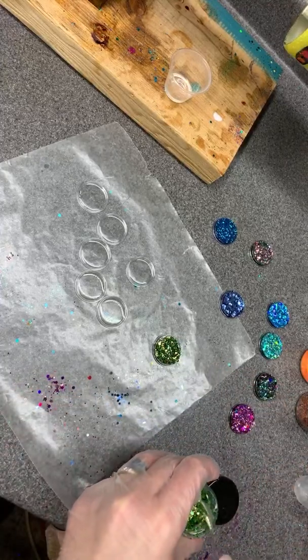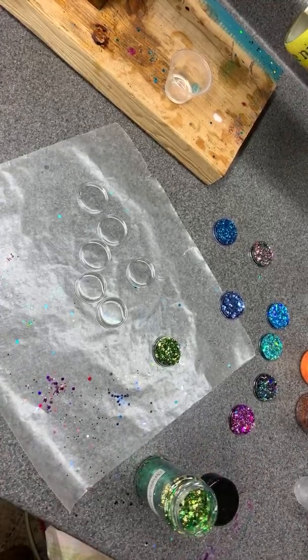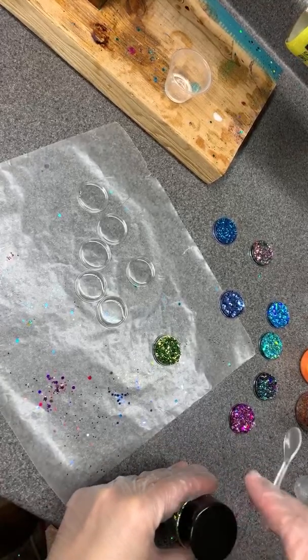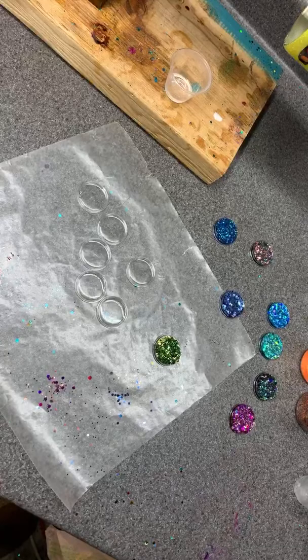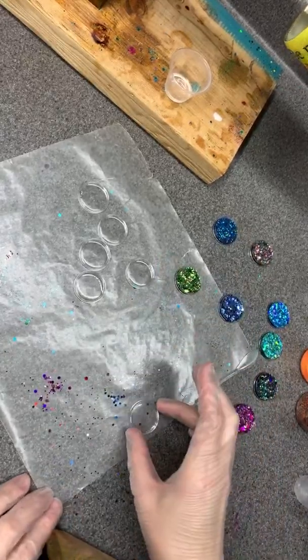In fact, after the other night showing y'all my coffee cup with Purple Rain on it, I'm in the process of redoing that cup because I was kind of a newbie when I did it. You could not even see the decal that I had on there.